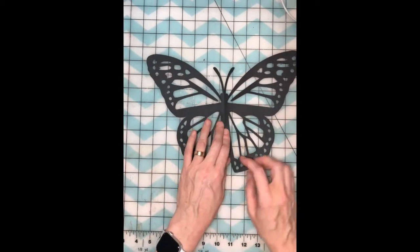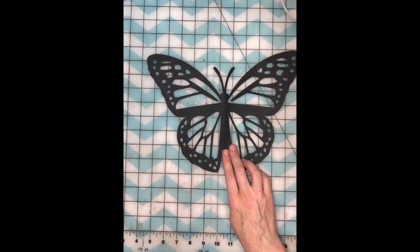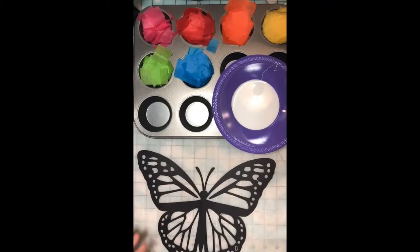Okay, so after you finish drawing and cutting out your butterfly, we're going to come back and we're going to have our paper pieces that we tore already, and you're also going to need some glue and a paintbrush. Okay, so now we're back. So you should have your butterfly or whatever shape you decided to do all cut out.